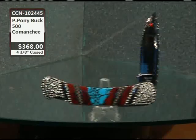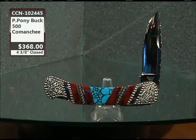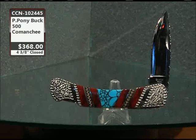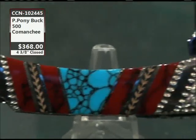And here's a painted pony. This one's also the Buck 500. It's done in the 40 count web turquoise. That's the blue center and the blue portion there in the center. And then you also have the blood red turquoise. You get 4 bars of that. There's some chevron spacers. Boy, they have done some beautiful detail work on the bolsters, the spine of the knife. And we only have one of these left.